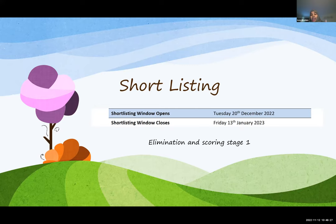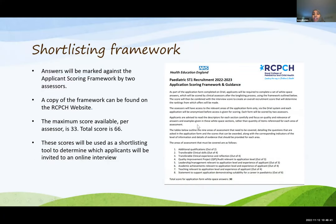You already applied and already filled the white spaces in your application, so they will score it. This is, again, the document on the same page I mentioned at the front, the application scoring framework. It appears like this, and you need to read it carefully, because when you fill the white space areas, you should target what they want. It is a tick box: if you have this, you get this score; if not, you do not.